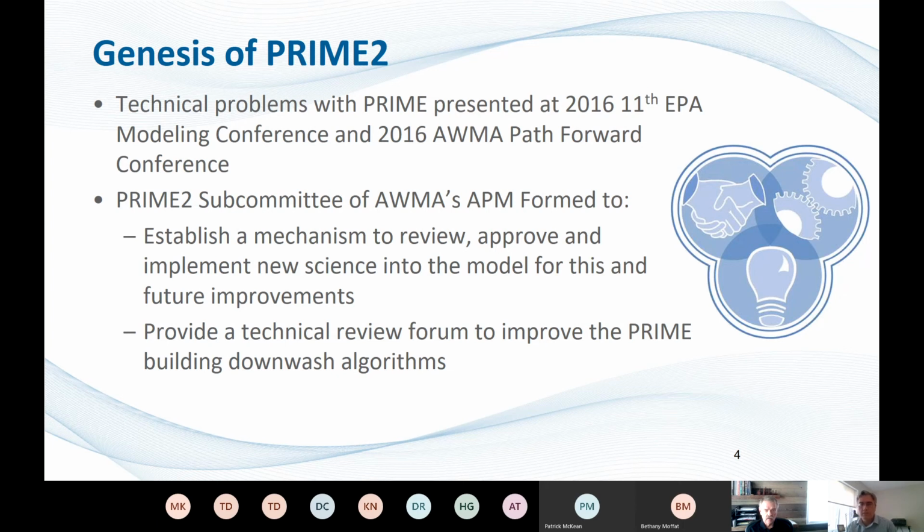And we had two goals in mind. We didn't only want to fix downwash, but we also wanted to make sure that other improvements in the model, new science, could be implemented a little bit more clearly and with more transparency. So the first goal for the PRIME2 subcommittee was to establish a mechanism to review, approve, and implement new science into the model, for this and future improvements.